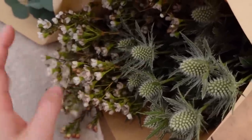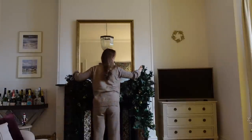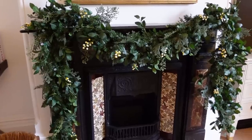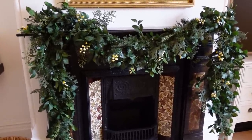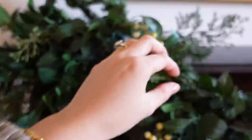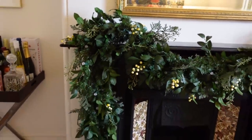That will be next week's video. And this is the kind of look that I'm going for this year. This was one of my favourites from last year, and I was so excited to get it back out again because it is just such a showstopper. It looks absolutely beautiful just on its own. Doesn't even need any real foliage. I think these lovely bits just give it lots of texture and dimension, so it looks super real.